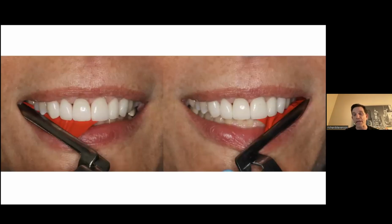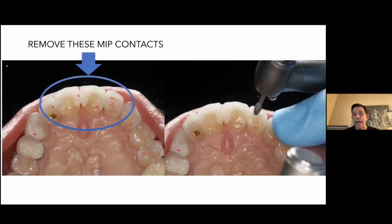And so the patient taps on both sides. We use very thin paper, and then we're looking for areas that are obviously getting in the way of MIP. And what we want for anterior teeth is very, very light contact, in fact, not even hardly registered at all. And it's so easy to determine this using the T-scan because I can see how much force is being applied to each anterior tooth, and I know exactly how to level them out. With just paper alone, it's a little bit more guesswork.